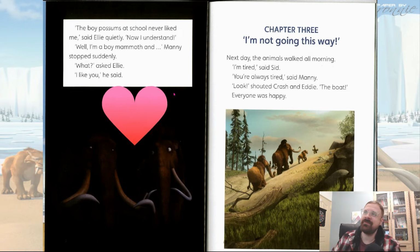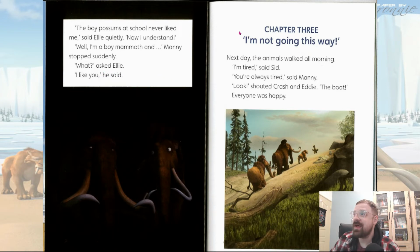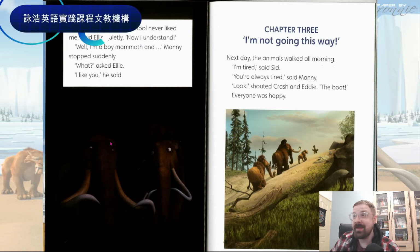So sweet. Now we're looking at chapter 3. So we can see in chapter 2, he met Ellie, and over time they became friends. And he even says that he likes her.